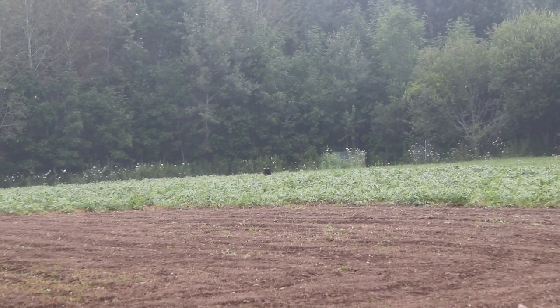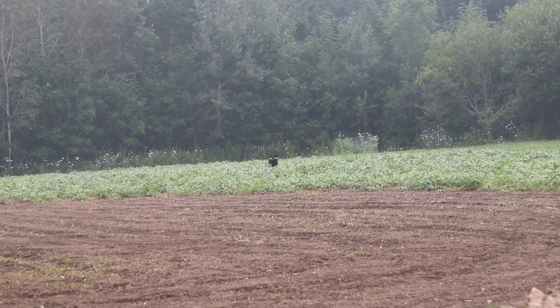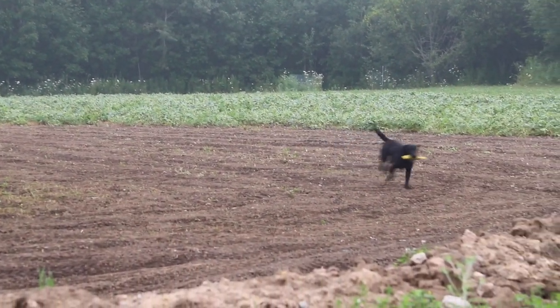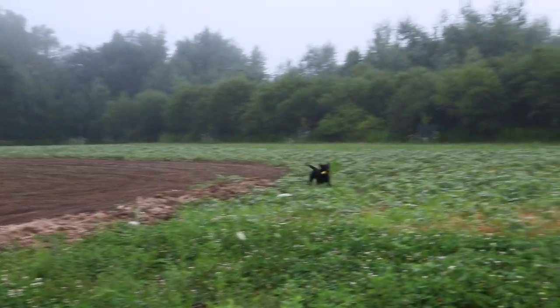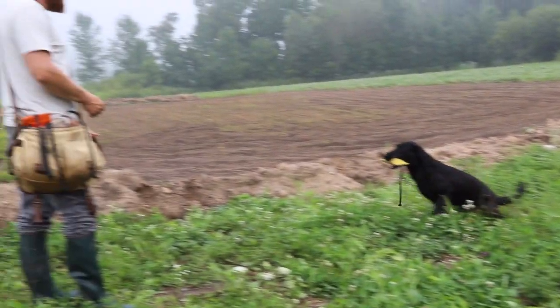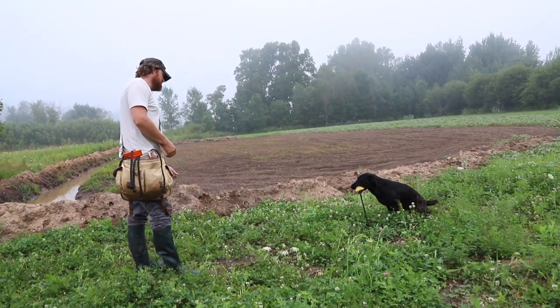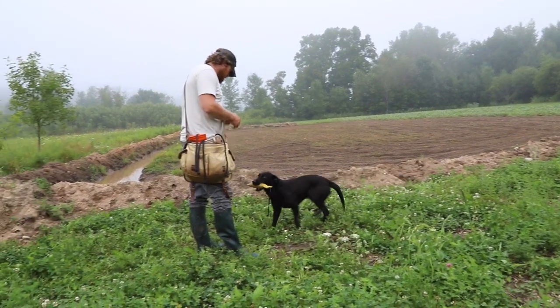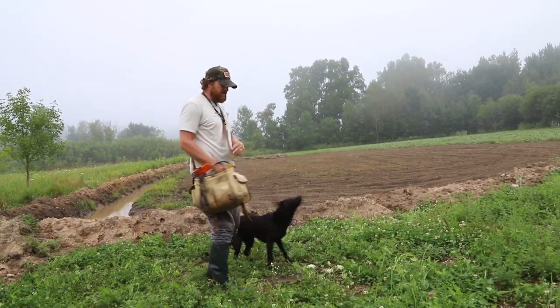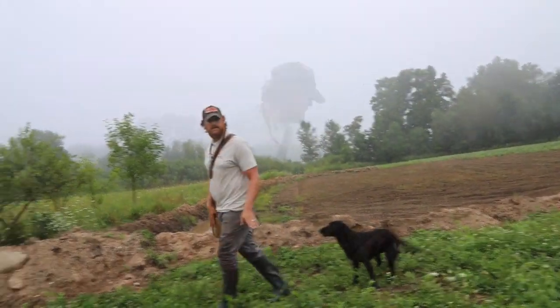Good girl. So for her, maybe the challenge in that is as much the idea that there were bumpers here, there were here. There were bumpers down there. She had to run through the middle. She had to go through different types of cover. Come on. Come here. Hold. Dead. So that may have been as challenging for her as anything.